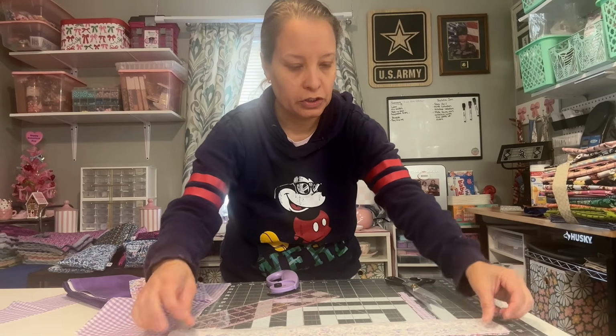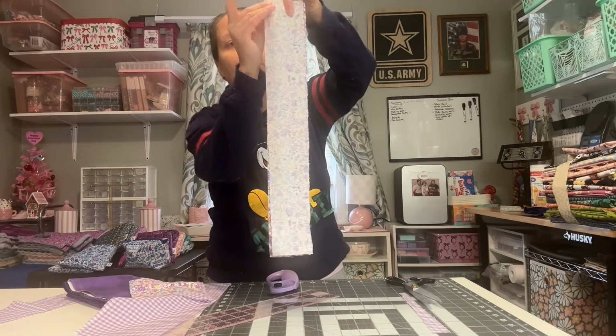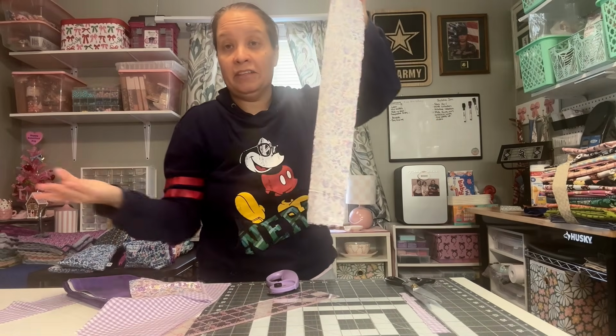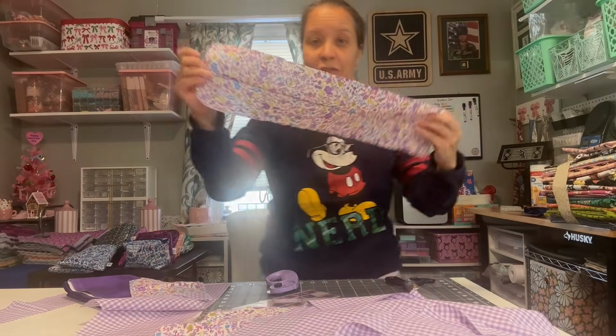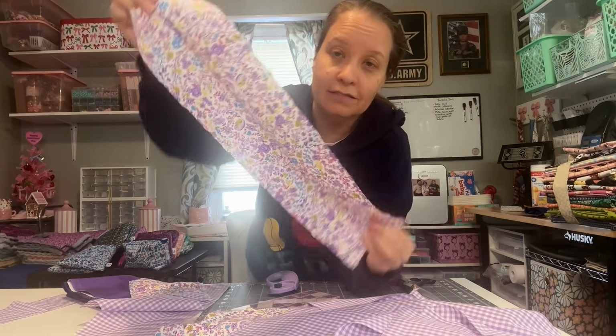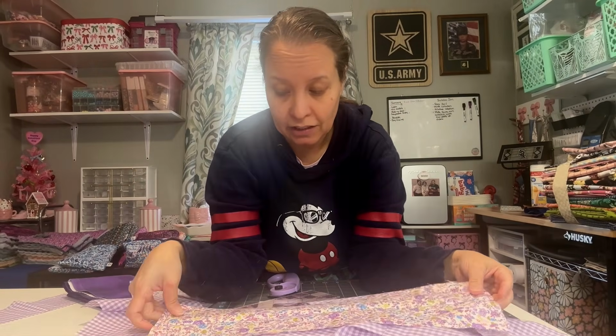All you're gonna do is just put them upside down like that, and you're just gonna sew along here. That's it. So I'm gonna go ahead and do that. All right, so you see, I went ahead and sewed it. Yeah, you can see it, but you barely notice it.